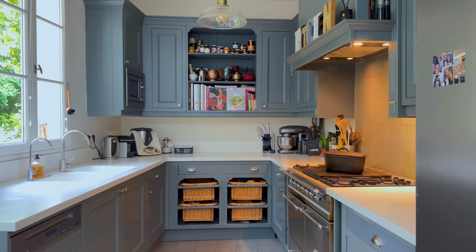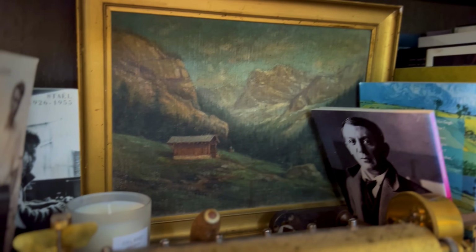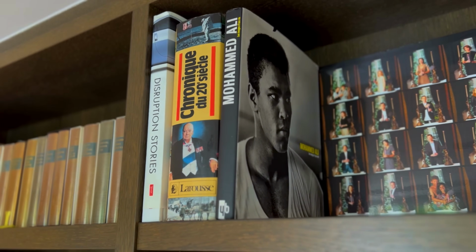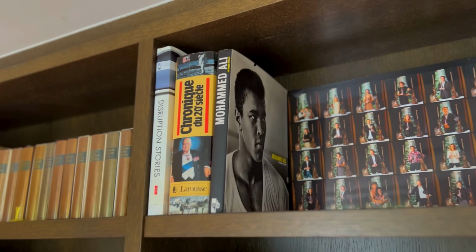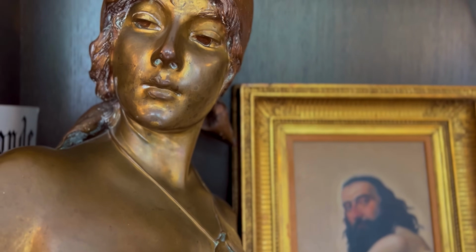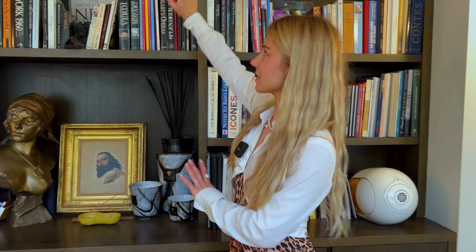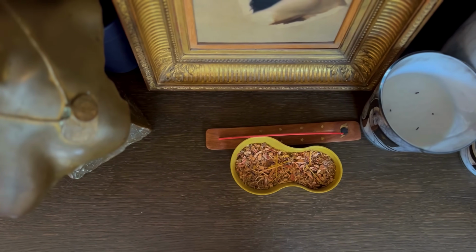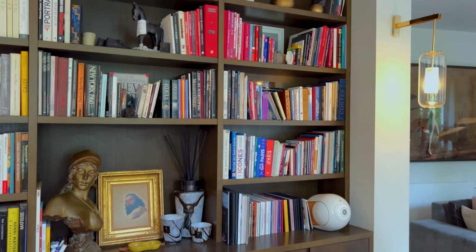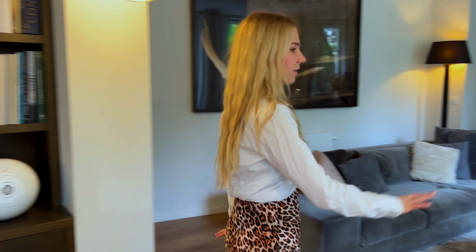And just in this shelf, you can see the family's expansive collection of architecture and design books. And I love that a lot of family artworks have been kept. This, for example, is a sculpture of the grandfather, and it's just been passed throughout generations. And all of the little different sculptures and artworks we can see are just family treasures that have been collected throughout the years. And over here we come into the living room area.